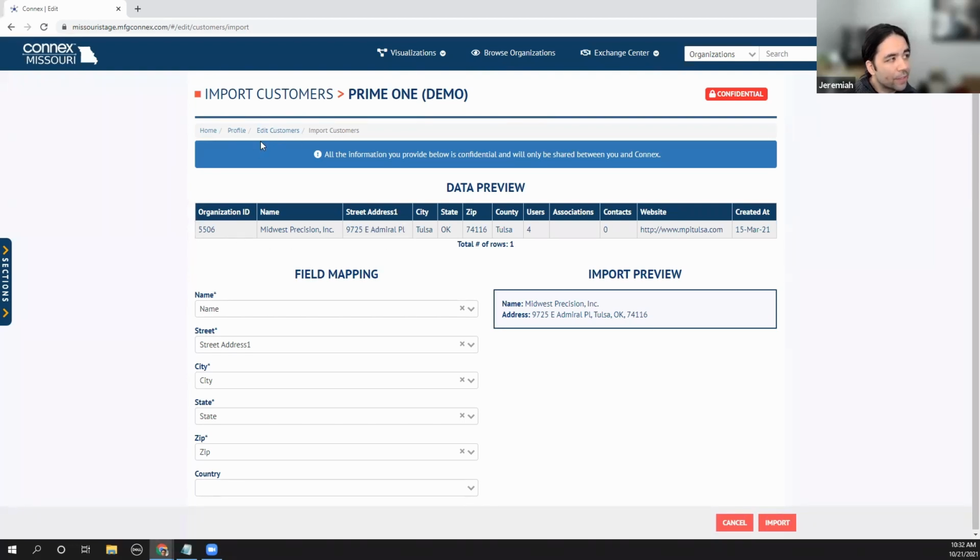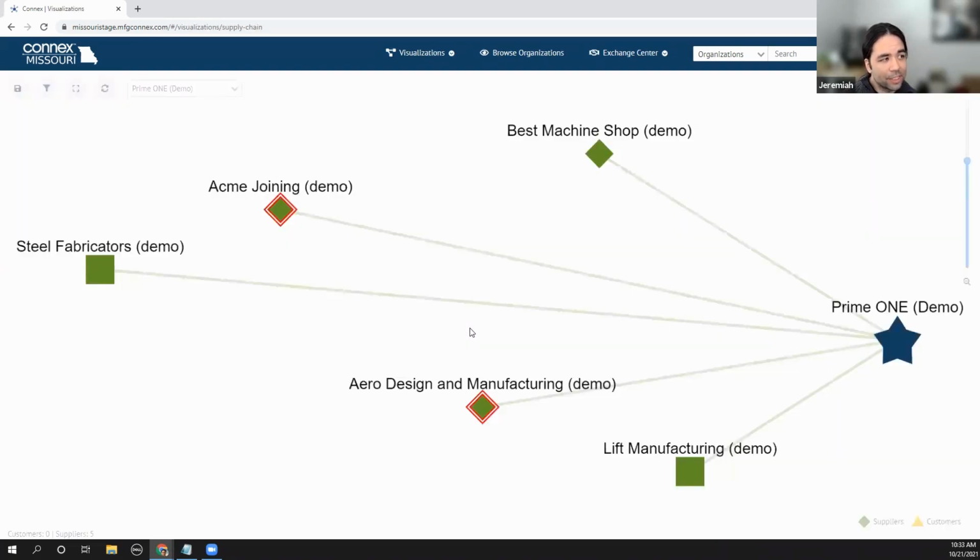So once you have your customers and suppliers loaded, and then if you look at the supply chain visualization itself, you will see them in here. There's a legend here at the bottom right that will actually tell you the difference between a customer and supplier. You can see that suppliers are in green, customers are in yellow. Depending on the orientation of the shape, it will tell you whether it has all of the information that's typically needed in the supply chain visualization or if it's missing information.